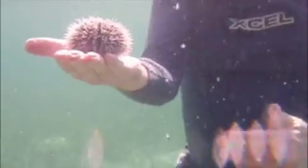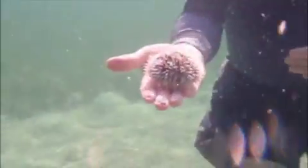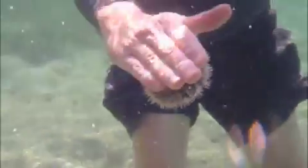These are short-spined sea urchins. They have little feet that'll stick to your hand. They do not hurt unless, of course, you step on one. So watch here. When we turn it over, it will have used its little sucker feet to stick on the hand. And you just shake it and it'll fall off. So our guide Jack showed us all these amazing things.